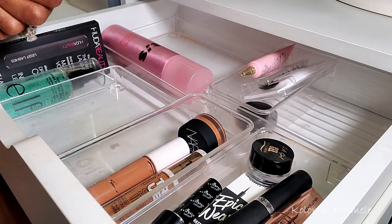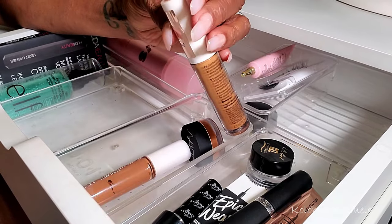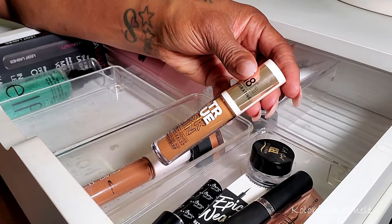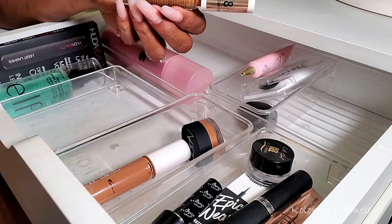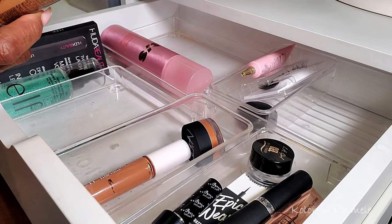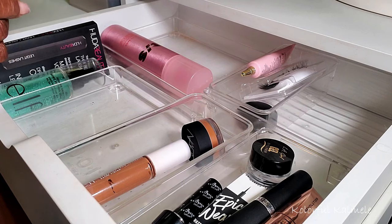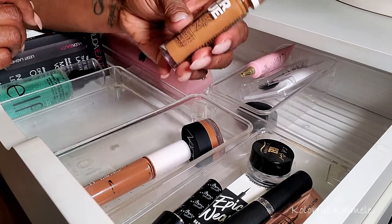Let's see. Next, this is my Catrice True Skin. What shade do I use? 92 Warm Spices. This I use to cover up the imperfections all over my face. This one replaced, oh my gosh, see, now I can't even remember the one that it replaced, because they stopped selling it. I ran out of it and now I don't even remember what the name of it was, child. But anyway, if it comes to me, then I will let you guys know.